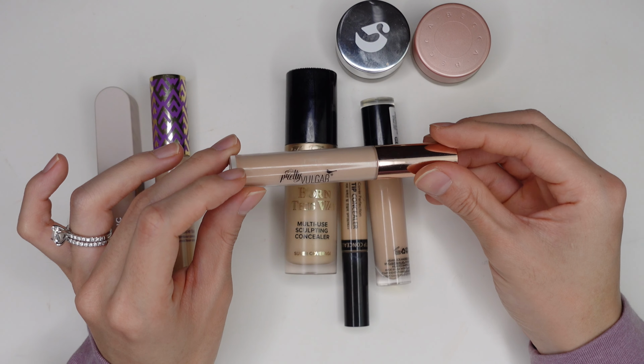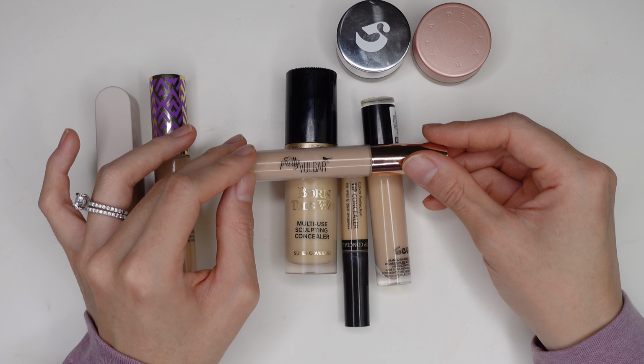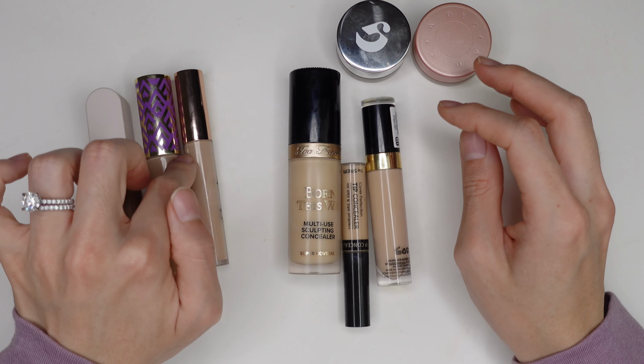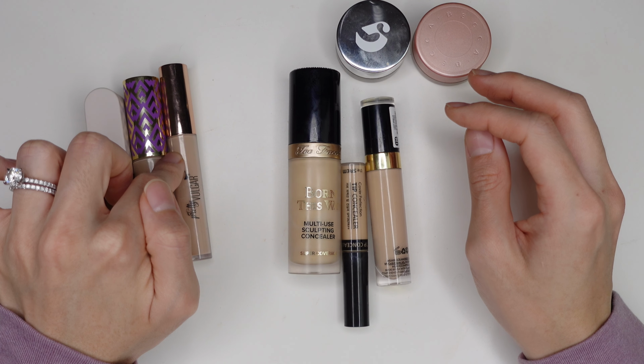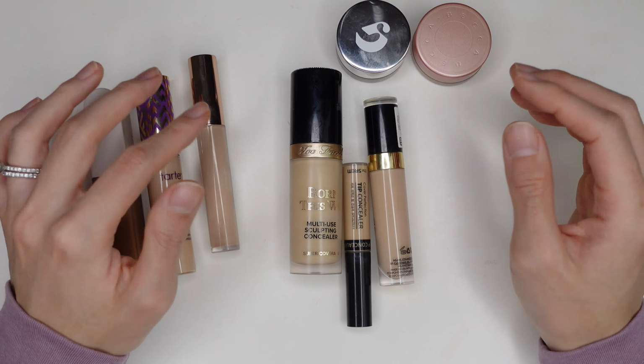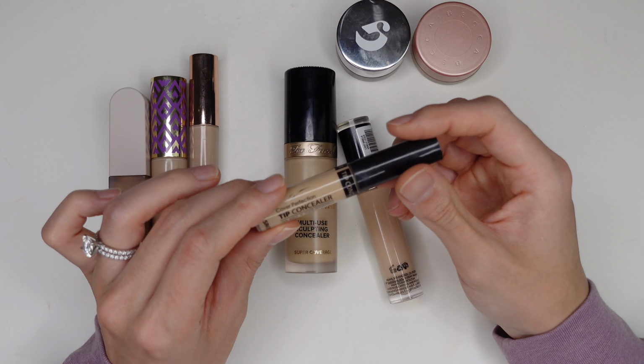It is very, very light. It doesn't offer much coverage. It's not really the best shade for me either, and I don't use it. So it's going in the trash. I got it in a BoxyCharm a long time ago. So just the fact that I got it in a BoxyCharm and I haven't gotten BoxyCharm in over a year, kind of, you know. So one that I'm keeping is a Korean product.